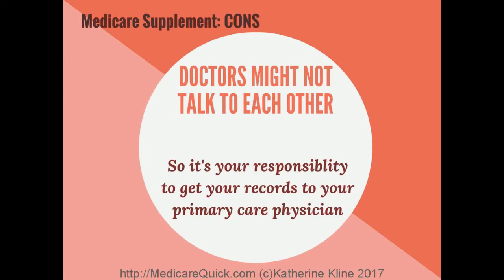Let's take a look at a scenario where you live in San Diego. You've decided to see a Scripps doctor, a Sharp doctor, and a UCSD doctor. Those doctors don't talk to each other, so it's going to be up to you to make sure that your primary care physician has all of your medical records.